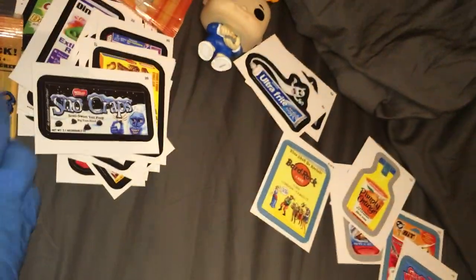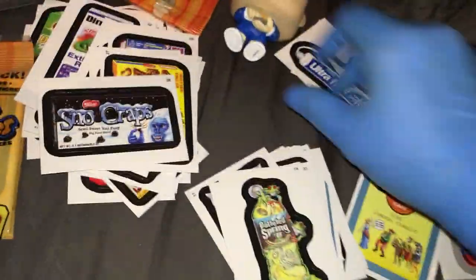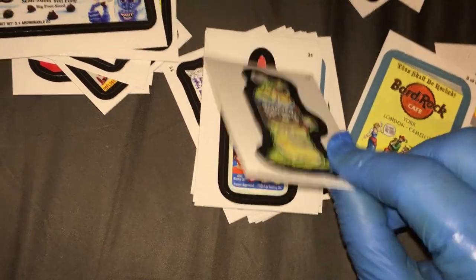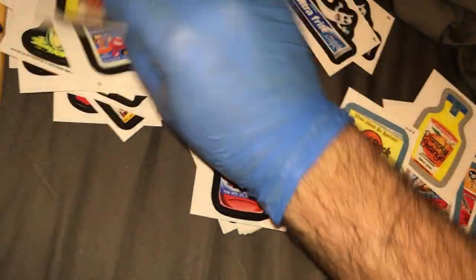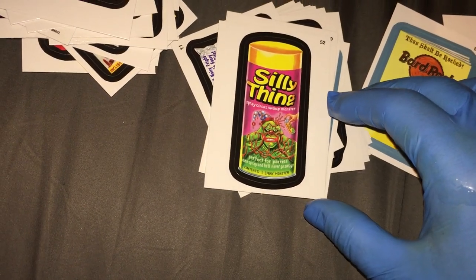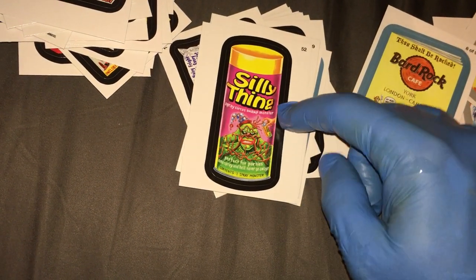Okay. Adam says he's gonna blow it all up if this is the same pack again. Polluted Springs. Three-eyed frogs. That's kind of cool. Elmo, Quiet All Glue. Pimply Orange. Crangory. Little Caesar, Severely Shaken Pizza. Silly Thing. Spray Circus Swamp Monster, perfect for parties. It's kind of like the Swamp Thing as a clown?